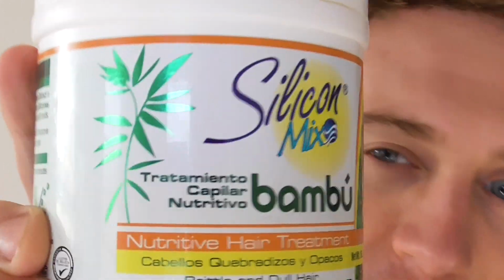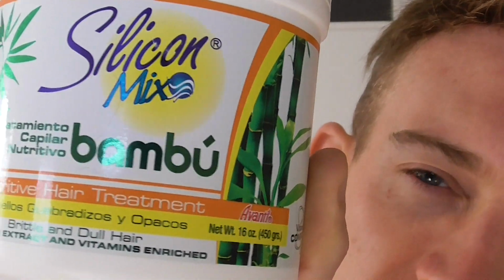It does last quite a long time as well. I've been using it for about 1 month now. The quality of the product, the way it nourishes the hair, I've never seen anything quite like it, which is why I'm recommending it. I bought it off Amazon for I think £12.99, and it's a 400 or 16 ounce tub, so that will last you quite a while. I reckon I'll get 2 months at least out of this. It smells delicious as well, and it makes your hair smell delicious.